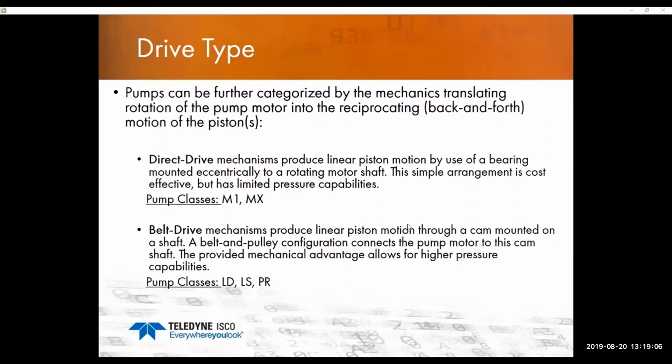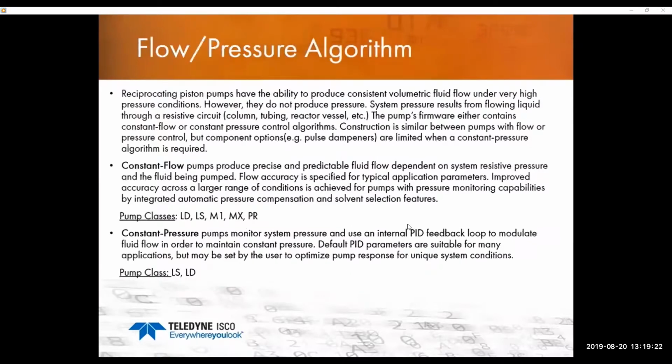Belt driven gives you the capability to get a lot higher pressure just because it's a belt and pulley configuration that's attached from the pump motor to the camshaft. So it's going to give it a little more hydraulic capability to handle higher pressures. In our product offerings, we talk about the LB, the LS, and the PR. Those are better suited for those needs. So when you have higher pressure but lower flow, or even higher flow, the belt drive products would be more what you'd want to consider. And these will come out with questions you ask your customers, which we'll review at the end of this presentation.